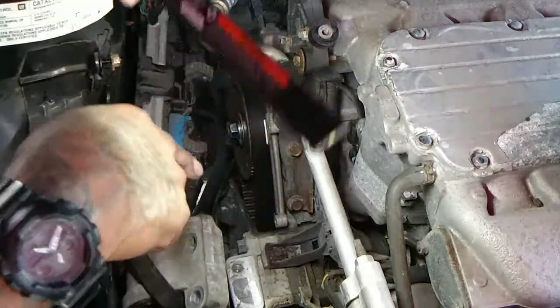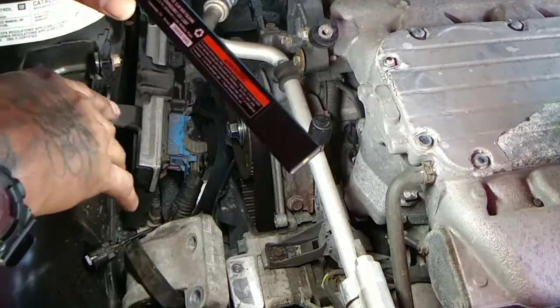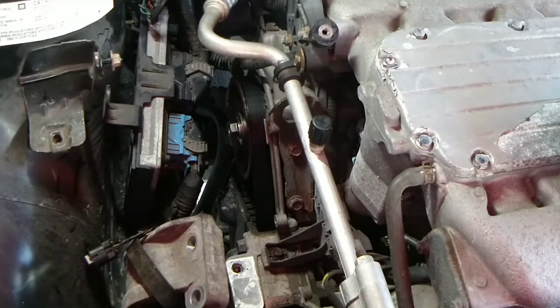So what I will do is I'm gonna spin this over by hand till everything's at top dead center before I take anything off. That way we don't bend any valves. And I'll show you guys what to look for in that real quick. Well, not the bent valves, but how to set the top dead center.